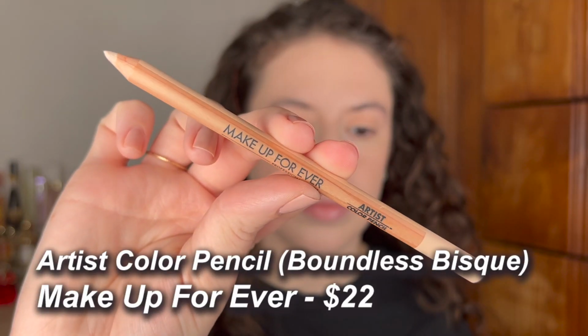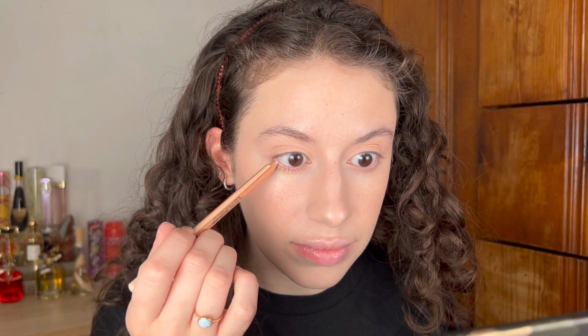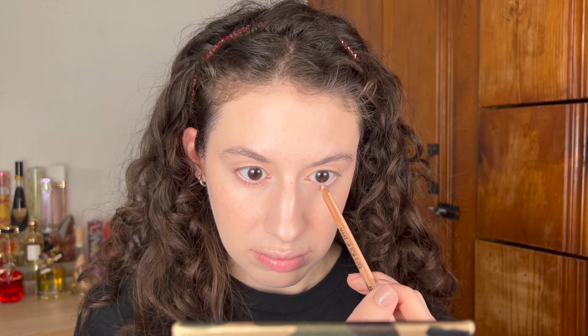So other eye products I use are eyeliners. I have the Makeup Forever Artist Color Pencil in Boundless Bisque. This is a brighter beige than the Infinite Sand, which I also have. Infinite Sand is a little more natural looking on myself, but this one is a little bit brighter, which is what I've been looking for lately.